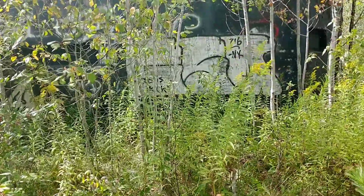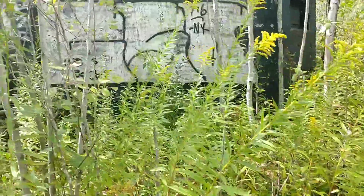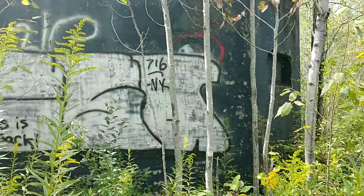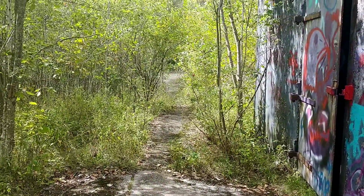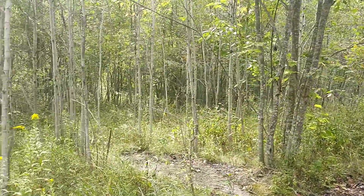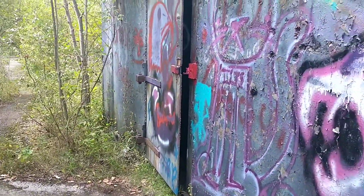Kind of an ominous looking building, don't you think? It looks like it's all boarded up. Look at that lovely graffiti. I'm gonna poke around and see if I can't make my way in. Okay, so the little footpath on the way in leads up here to the building. There's the door. Not really much else around here. Kind of afraid to look in there. There wasn't anything in it. Just a bunch of graffiti. It's a shame that people feel the need to do that.